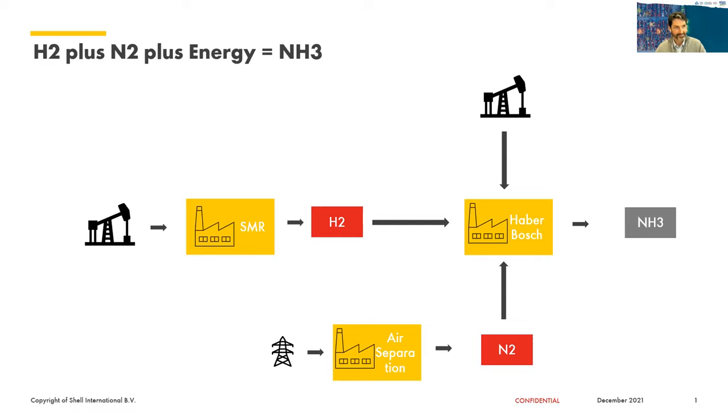So a color scheme is really an easy way to categorize fuels that are chemically identical to differentiate between production pathways. I'm taking here ammonia as an example, as it does illustrate the point quite well. However, because it is just basically hydrogen and nitrogen and some energy, and voila, there you have your ammonia.